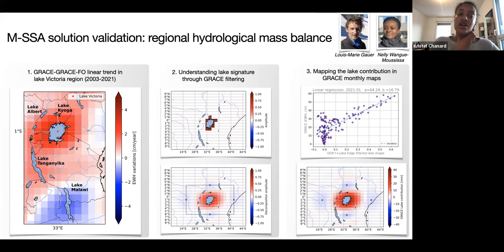When we want to do regional hydrological mass balance, we have to make sure, if we want to look at Lake Victoria, we find the signal in the GRACE data that is actually coming from this lake. So what we do, in panel 2, is that we take the shape of the lake that we are interested in, and we filter it by the same filters that we applied to the GRACE data. And this is what you have in the middle panel at the bottom.